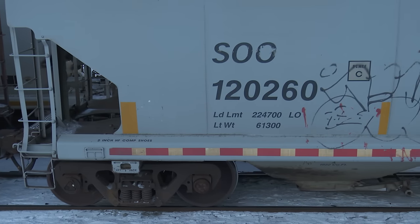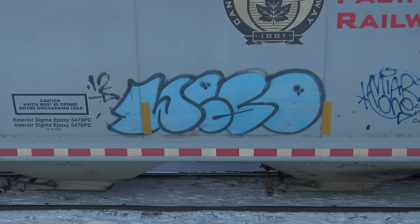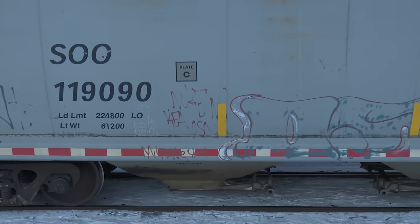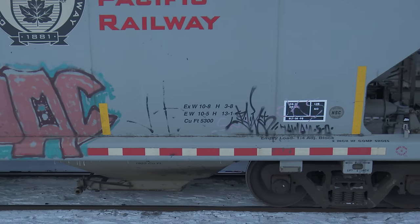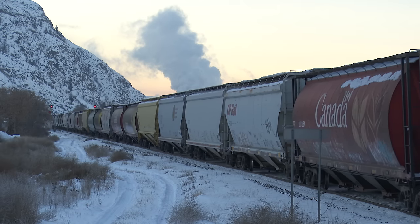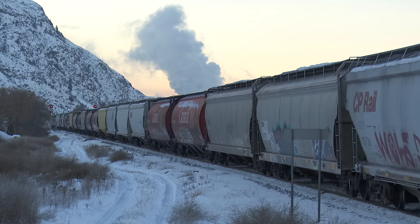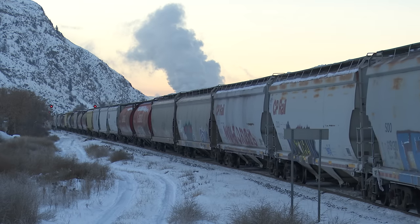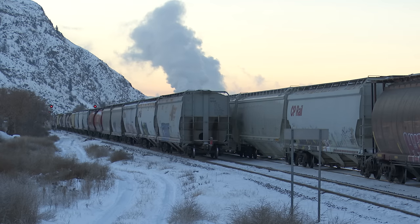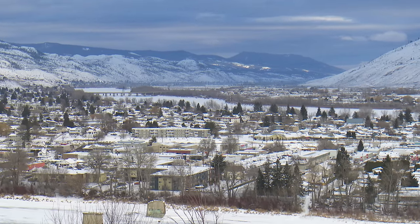Sometime tonight, the crew will tie up at North Bend after handing the train off to a Vancouver crew at Boston Bar. But that's a story for another time. The train continues west, and we switch our attention one more time to North Kamloops and the Canadian National's line.